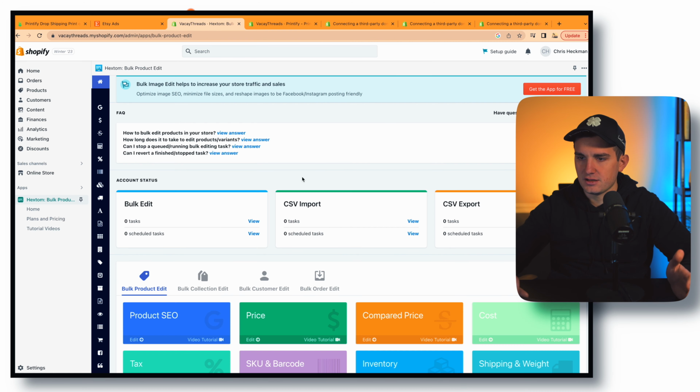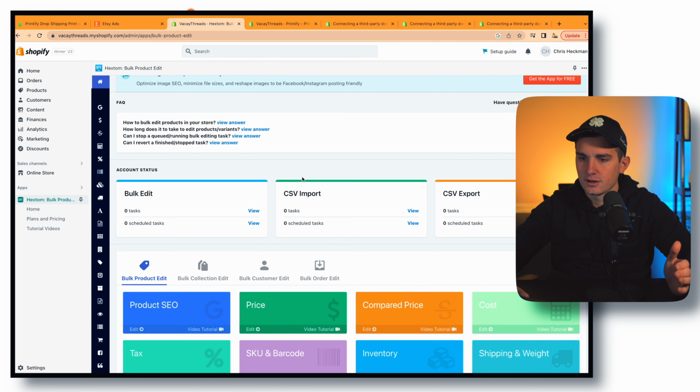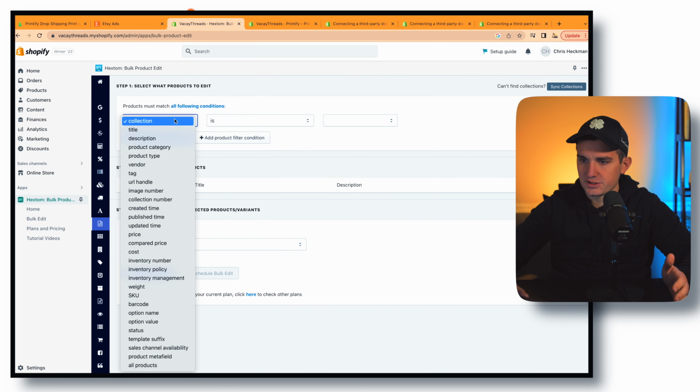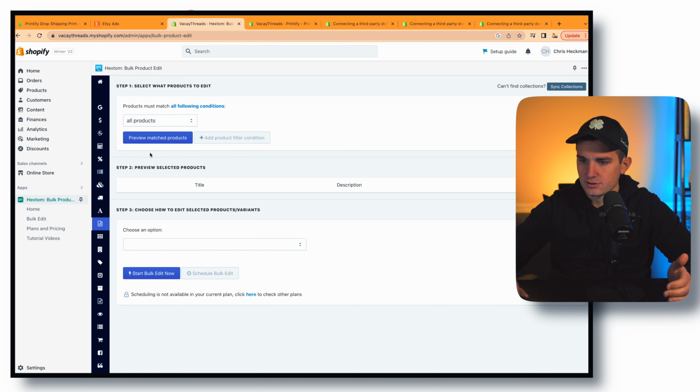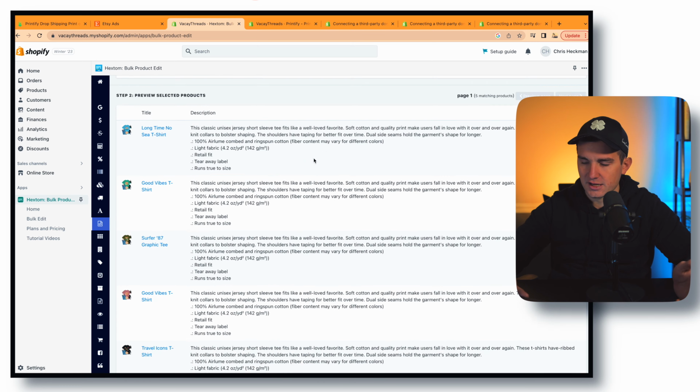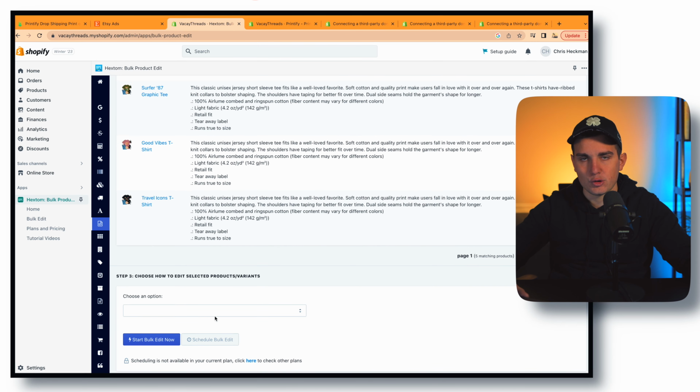app. And then within Hextom bulk product editor, what you're going to do is on the left hand bar here is you're going to look for description. And on description, we want to tell it which products to apply this to. So we're going to do all products. Then just to double check to make sure it worked fine, you're going to preview matched products, and it's going to take a second, but then it'll show you all the products that you have matching that condition, just to make sure we're not bulk editing nothing.